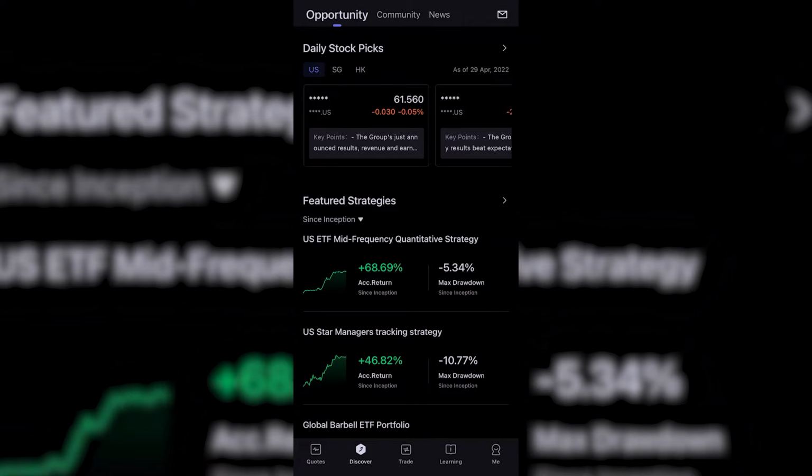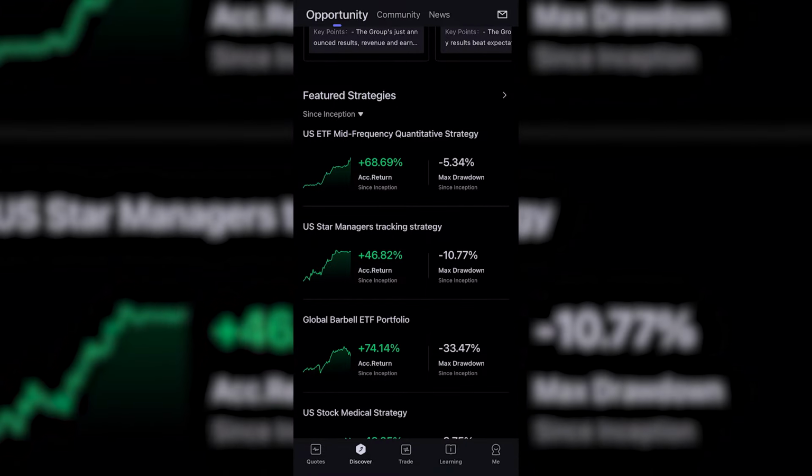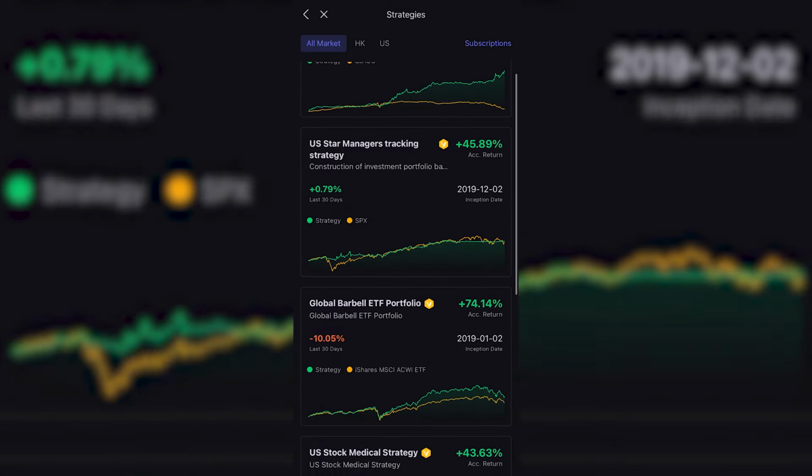For uSMART, they have 2 unique features. In Discover, they are offering stuff like daily stock picks and featured strategies, which may be useful for investors to potentially make more money. Only downside is that their intelligent tools are not free, as you will need to upgrade to the Intel account to use it. But if it does help you make more money, then the additional fees may be worth it.